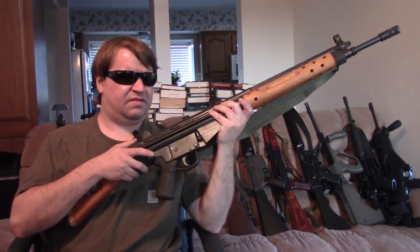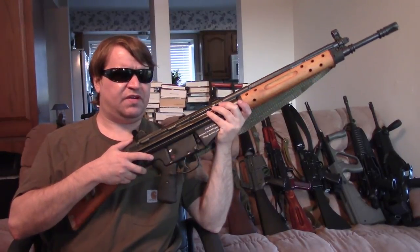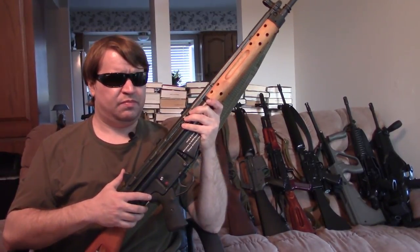But again, we have a rifle that's really firing a cartridge too powerful, but it fits in that assault rifle vein, and we are on a stamped receiver. These were quite inexpensive to produce for the time, and really show progress from the MP44, whereas something like the FAL is still built on a milled receiver.